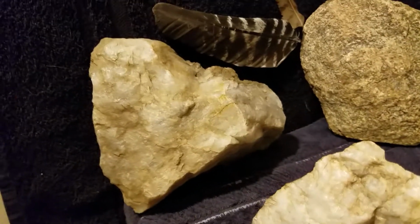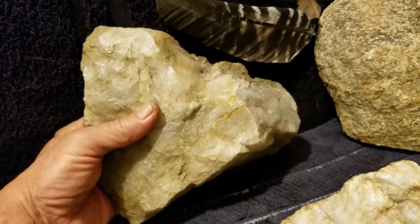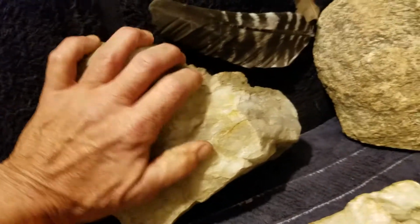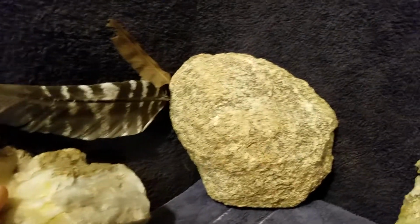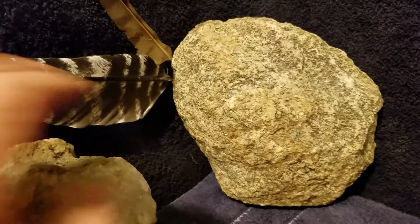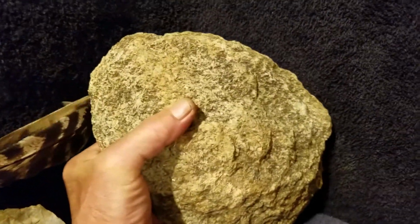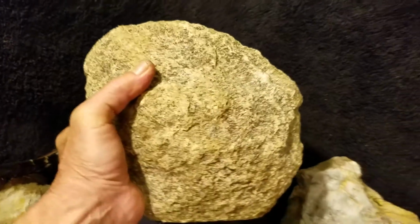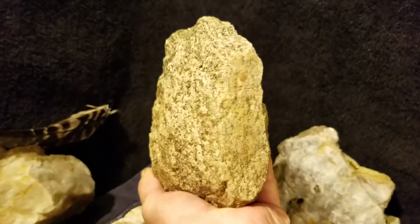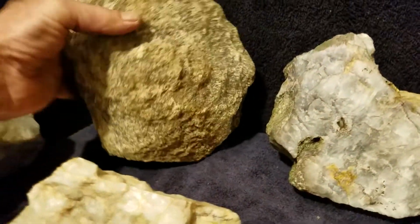There's a very large axe. Weighs several pounds and it's hard to lift. Made of quartz. Very large axe. This is a granite disc, and it's a portrait. You can see the bottom of it. It's very polished, and it was made to stand like that.